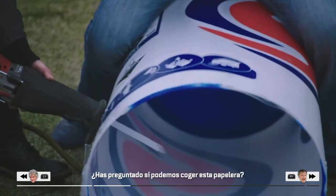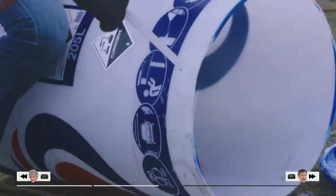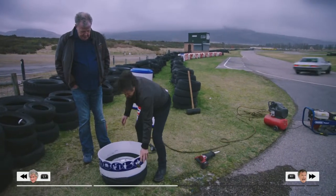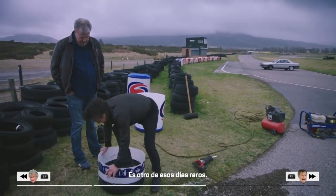Did you ask if you could borrow this bed? No, but they won't need it. And rotate. This goes over. It'll require a little bit of persuasion. James May just drifted perfectly behind you there. This is another of those weird days.